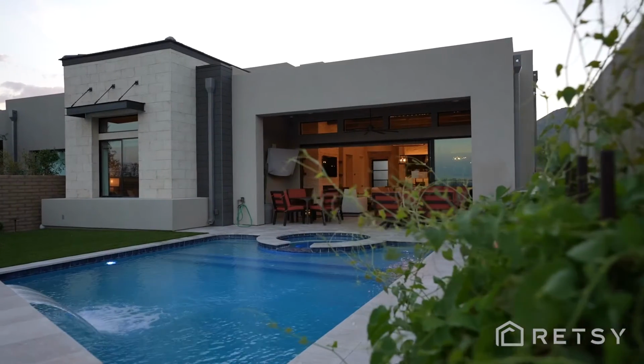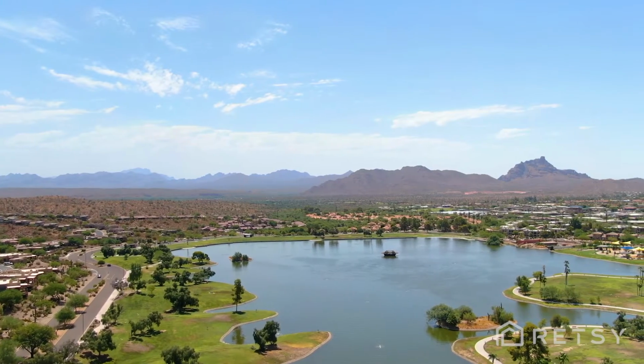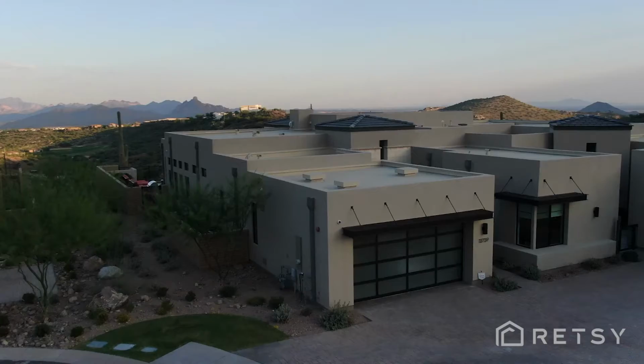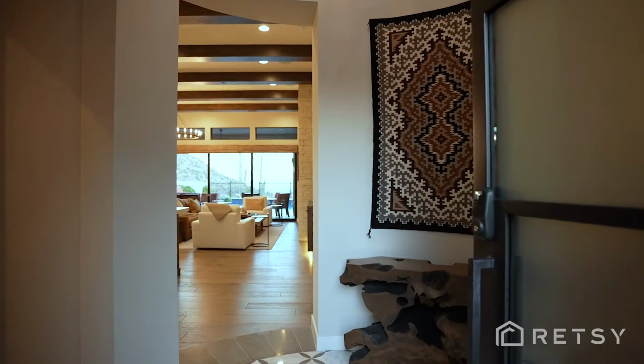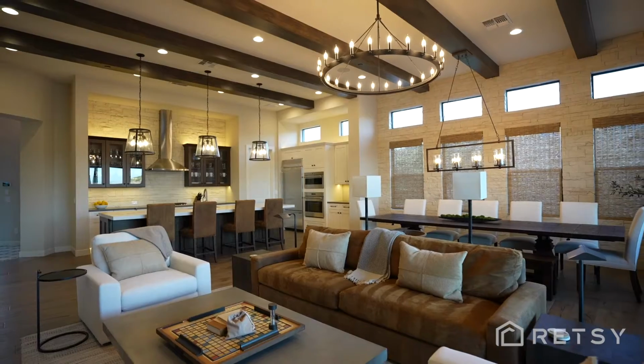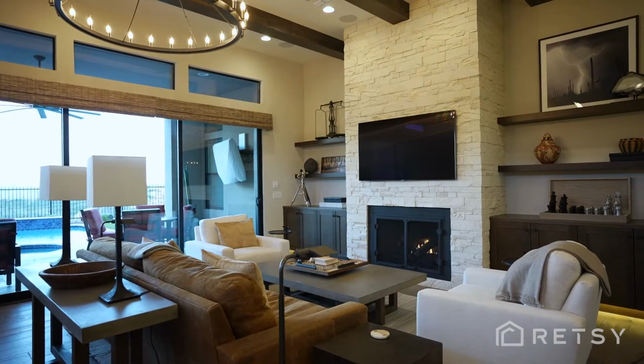We're out at 13739 North Campsite Court in gorgeous Adero Canyon. I can't wait to show you our latest Forbes Global featured property. Come check it out. The Carrera marble foyer draws you into the stunning open concept floor plan with clean lines accented by a blend of natural finishes.